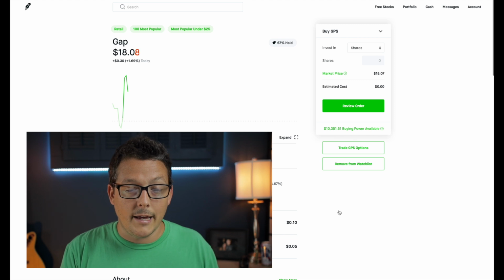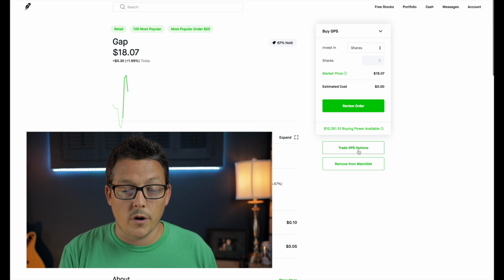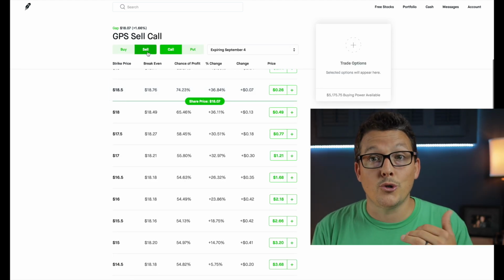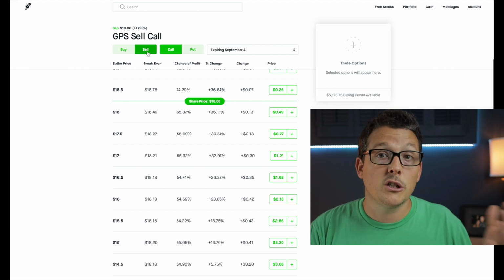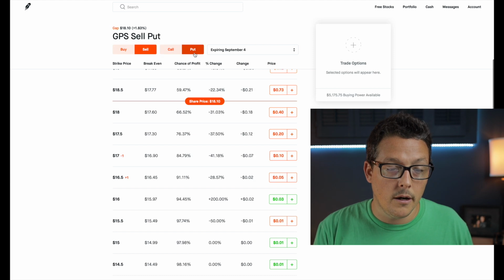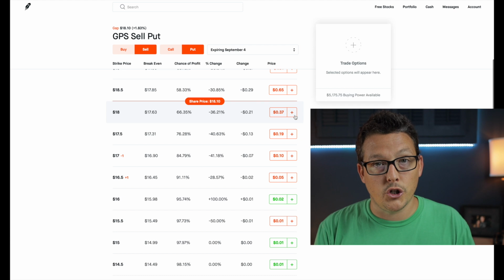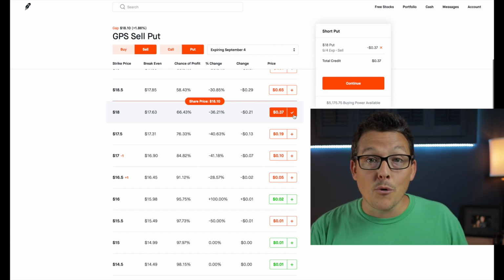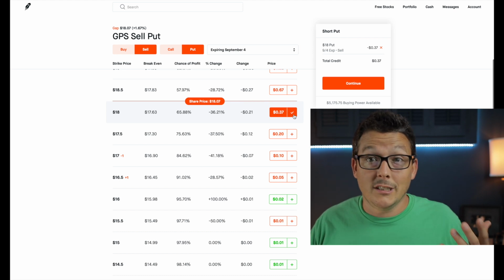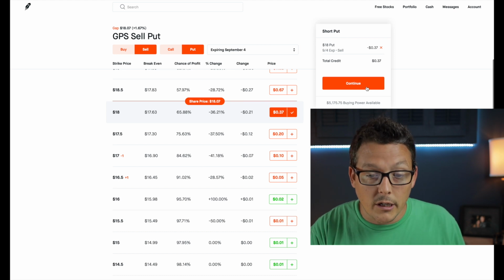So if I click on Gap right now, if I was just going to sell a cash covered put, I would click trade options. I would make sure that I go to the sell side because we want to sell to collect premium. Buyers pay premium, sellers collect it. And I would put a put in at, say, $18, just below the share price. Now for doing that, I would get myself a $37 premium. So you're like, sweet, $37 in premium, 37 cents per share. I'll take that. Then you go to continue.